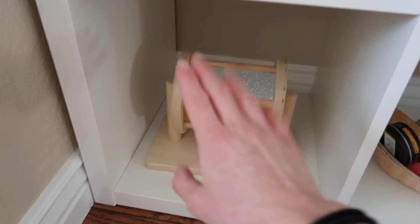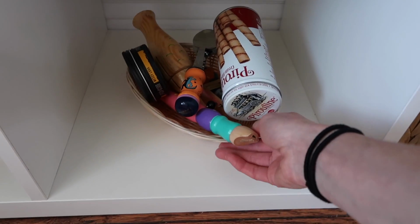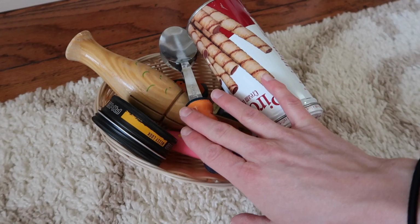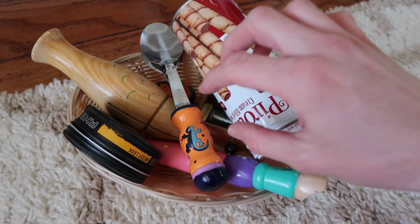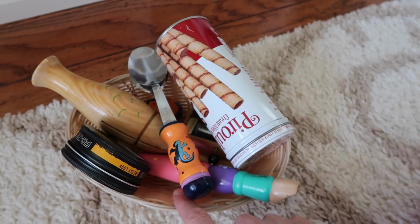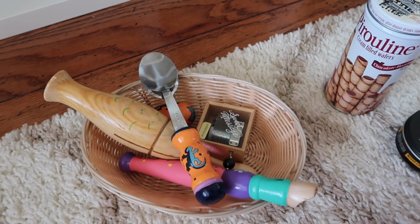Okay, so moving back over here, you can see again that I've got Mia's spinning drum there. Next to it, I have a little basket of musical instruments. I've shown these before because they're the only instruments we have right now, and I'm actually getting Mia a set for Christmas. I will show you guys in an upcoming vlog everything that I'm getting for the girls, but I will be getting some more instruments so that I can actually rotate which instruments are in this basket regularly. But right now it's basically still the same stuff we've had for a while.